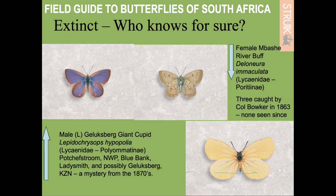And then the other one, the really amazing one, is the Mbashi River buff, which was found by Colonel Bowker in 1863, and it hasn't been seen since. Three specimens, that's it, no more. And who knows, because the Mbashi River is still a very, very wild and woolly part of South Africa. It's still mostly in its original untransformed habitat.